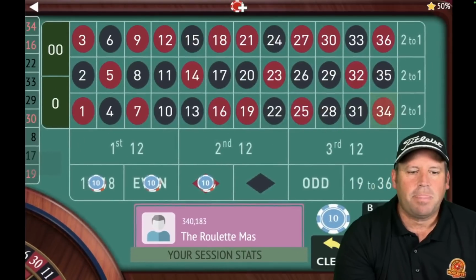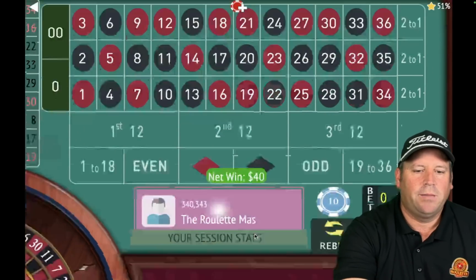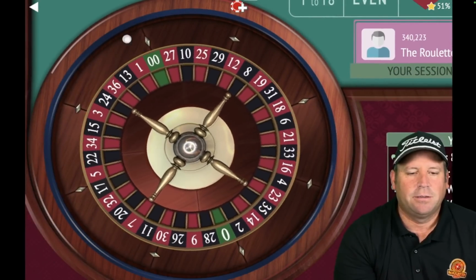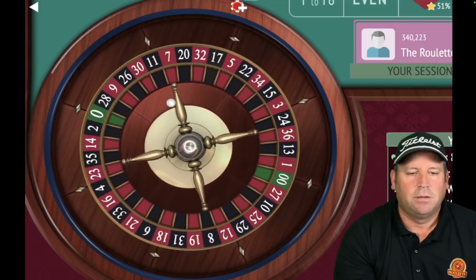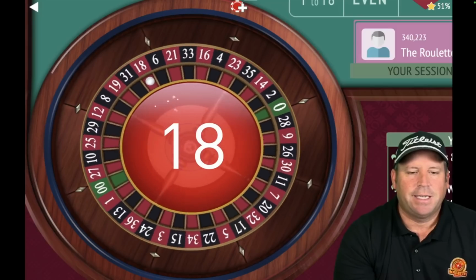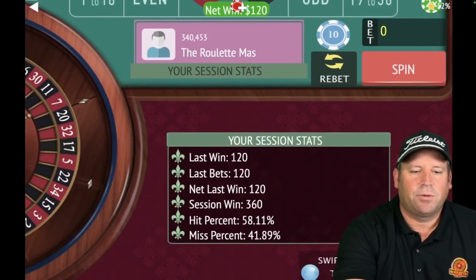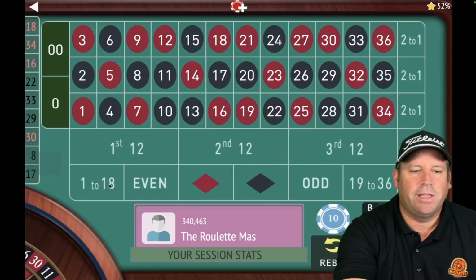And that's a 34 red. Okay, that's a win, but I don't think we're in session profit, so we'll have one more spin at 120 here. And that's an 18 red. Okay, now we are in session profit, and we're up 360 now. Boy, that was a great one.